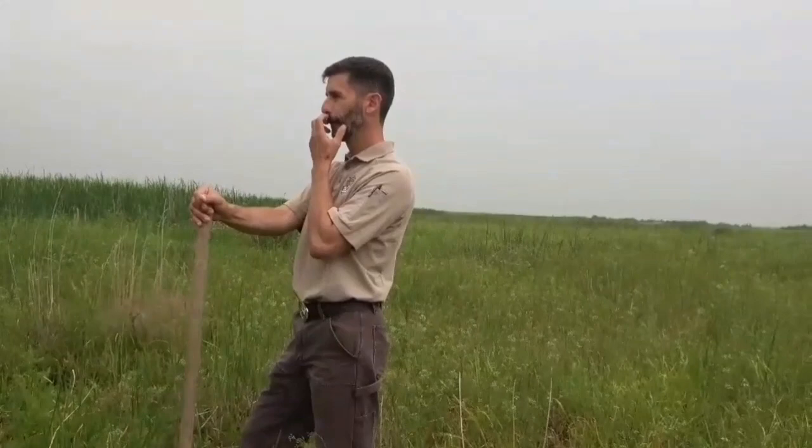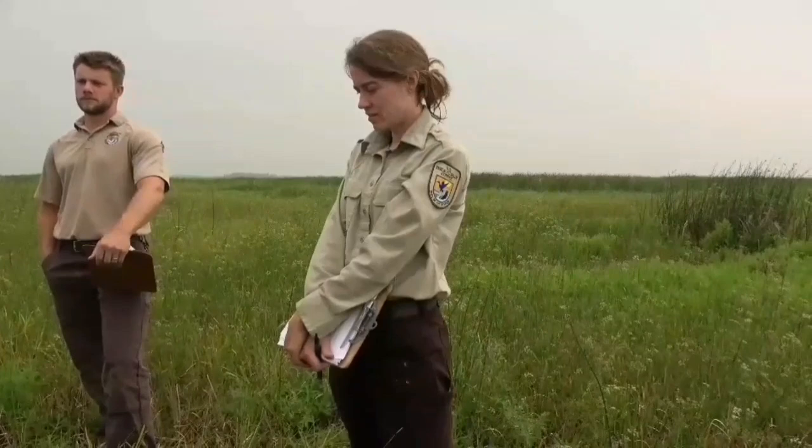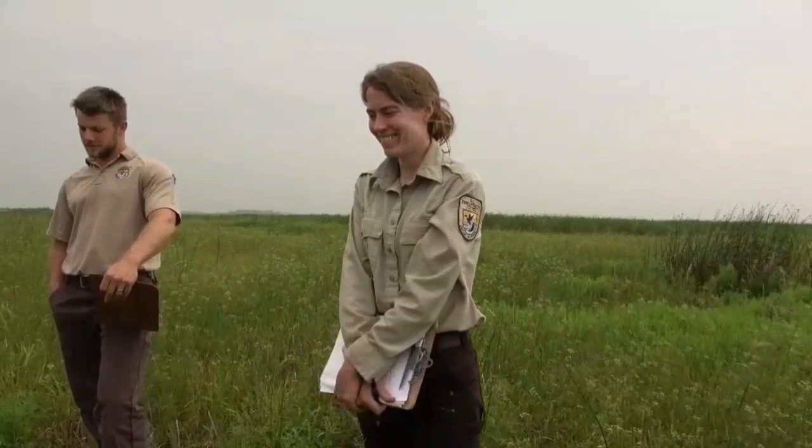What kind of mammals do you get here? Mammals? We have wolves, moose, fisher, weasels, beavers, mink, deer. We have a lot. Bobcats, yep. Jim saw one this spring. Really? I wouldn't have thought they would be here, but they are.